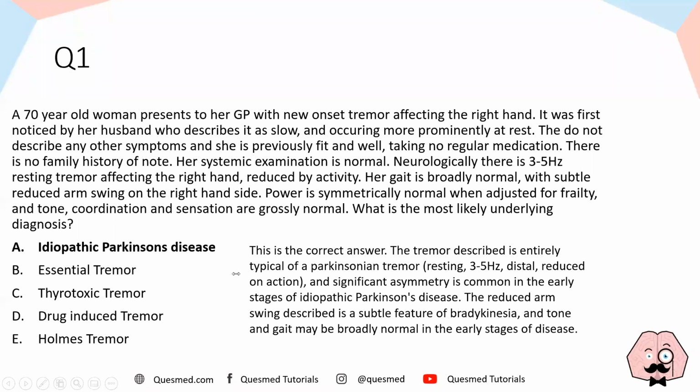So there are some important things to look at. First of all, she's the right age group. She's 70 years old, and what we need to know is with Parkinson's, over 1% of over 60s will have Parkinson's disease, and it's the second most common neurodegenerative condition. So she fits with that.